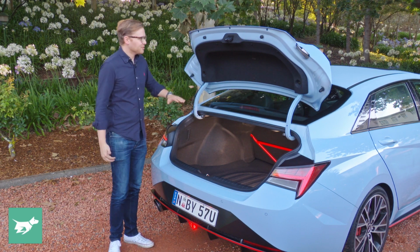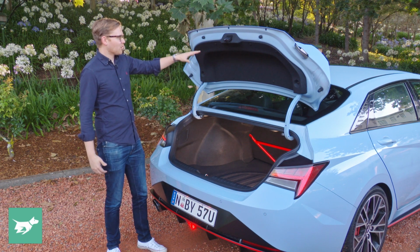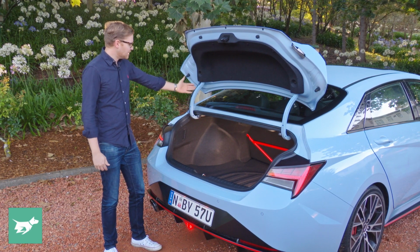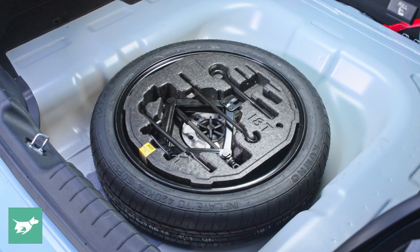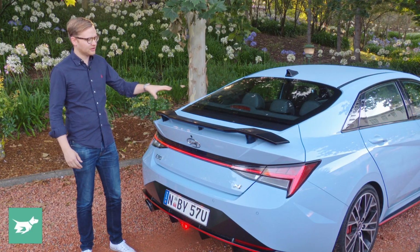But it's a bit of a ghetto boot. We don't have any handle here to help us drop it, so you've got to touch the paint, which is, you know, a bit dirty if you've been actually driving this car the way it wants to be driven. We've got a cable here. It's just not that well finished. But underneath the boot floor, we do have a space saver spare, and then it closes down nice and easily. Very light piece, that boot.